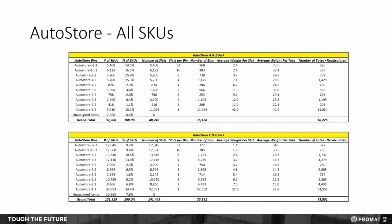We have another customer speaking later today, School Specialty. They're picking directly into their outbound box, and they were able to get rid of 26 packers. So cartonization requires item dimensional data, picking directly into that outbound carton. Now the challenge with that is if you do have islands of automation.